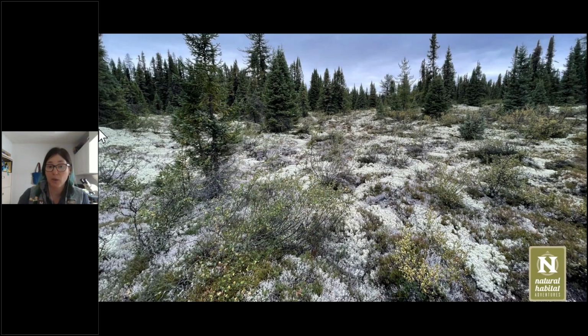The second park that we're going to visit in this region is called the Parc des Grands Jardins. So it's like the Big Gardens National Park. So it's another protected area in the Charlevoix Biosphere Reserve. And it's a really unique area. We find young forests in here. We find mature forests, as well as a type of habitat called taiga.